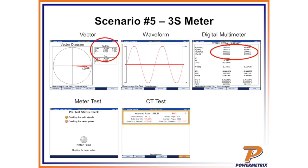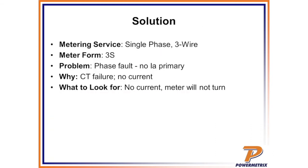Why do we think it possibly could be a bad CT? We got no current here on the secondary, and we validate that when on our CT test, we're seeing no primary amps and no secondary amps, right? Single phase service, one element to the meter, one CT. So yeah, Robert, good job.